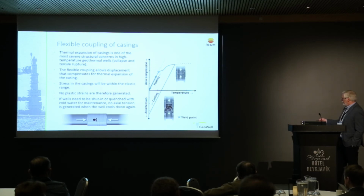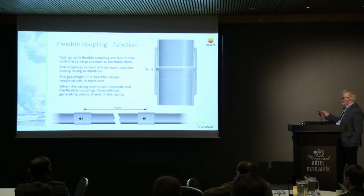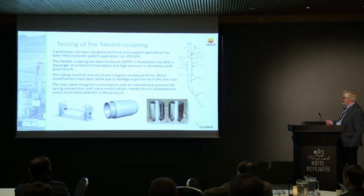So, this is also just further on this topic, and some kind of demonstration of how the coupling, or the casing, is expected to move within the coupling. And the third one here, as he mentioned, I think the casings, a prototype has been tested both in Norway, at Sintef in Trondheim, and also Iris in Stavanger. And sliding function and mechanical properties strength has been tested at ambient temperatures. But the expansion has been just simulated by forces on the casing.